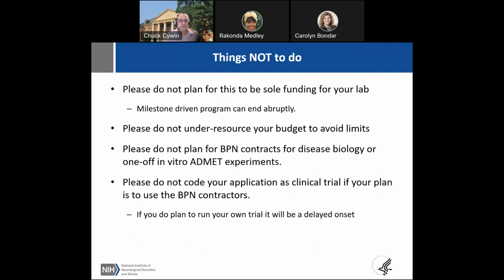So, things not to do in the program: do not plan for this to be your sole funding source for your lab. It's milestone driven. It can end abruptly if science says we just hit a dead end. Don't under-resource your budget to avoid the limits. It's better to come in with an ARA over the limit than it is to find yourself under-budgeted to be successful and you end up missing your milestones.